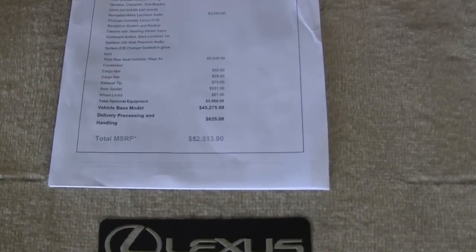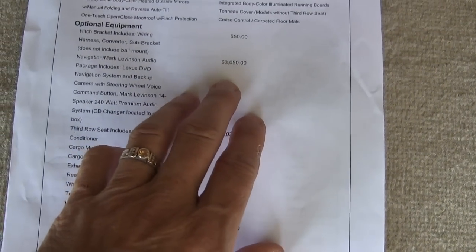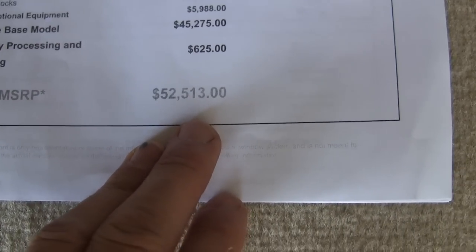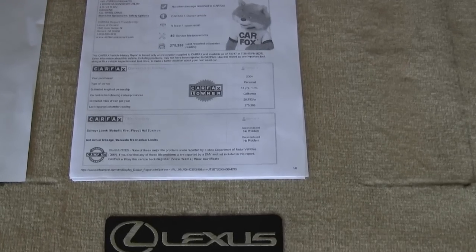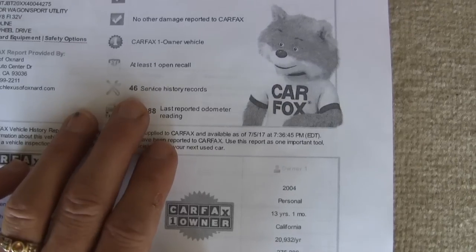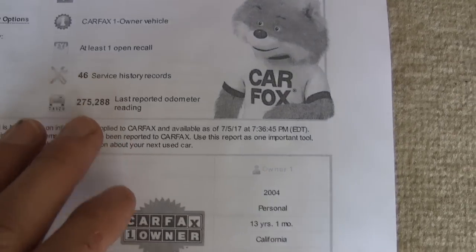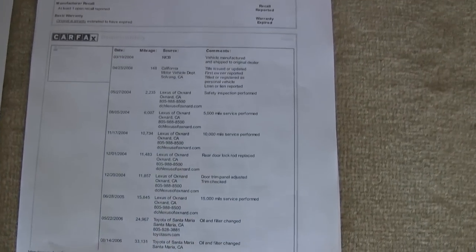This particular car was pretty well equipped with Navi and the Mark Levinson stereo, and it came in at $52,513 when it was brand new. So while I'm back here, I want to show you the Carfax service history. Now, you can't get a better Carfax than this one. This has 46 service records listed here, starting from new.